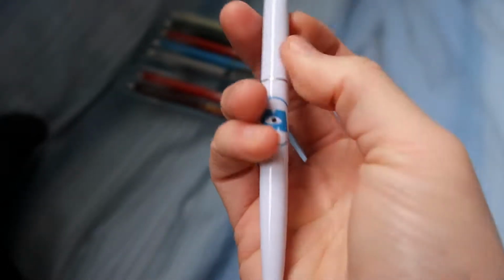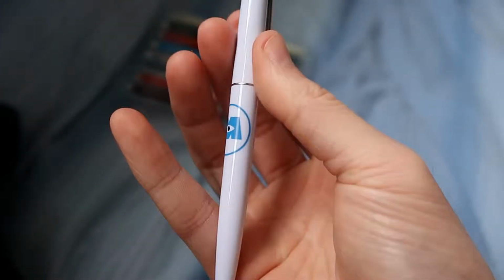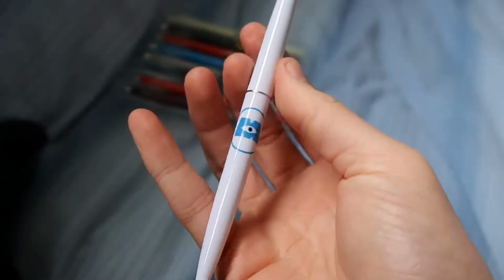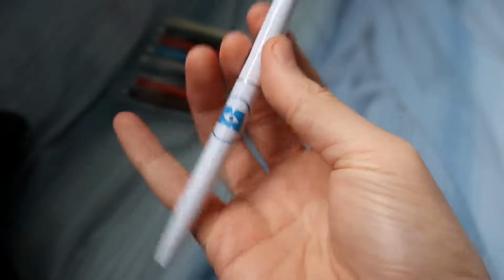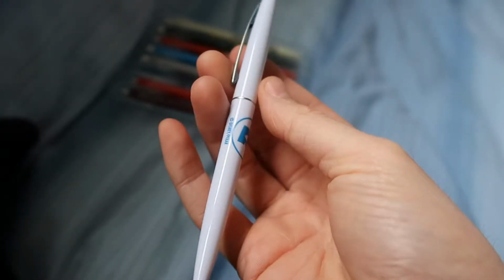But I'm not sure what I'm going to actually do with these, because I could use them, but then they're all going to run out, and I don't particularly want to. I don't want to break them or anything like that, or lose them or ruin them. So I might try and store them somewhere or put them on display or something. I'm not sure yet, but I haven't decided yet. I'm probably going to have a think about that.